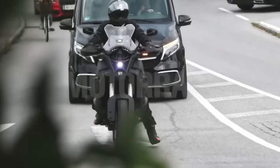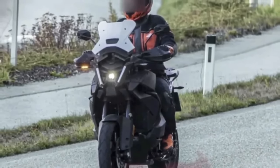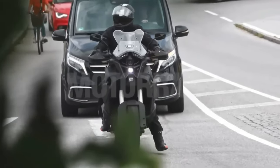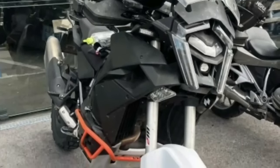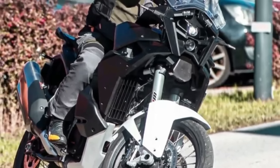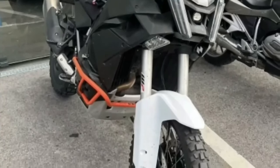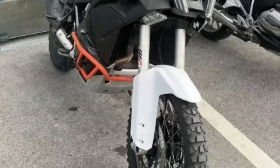In particular, in the new images of the Super Adventure, the front appears to be even more developed, with the daytime running lights forming a sort of LED frame. Furthermore, a cover on the upper lamp suggests the presence of the radar sensor more integrated into the design of the front compared to the current one. There are also original large integrated turn signals, which could also have a cornering function.